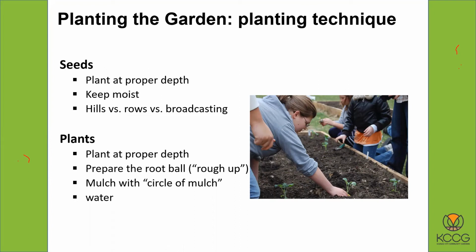And with plants, it's important to remember to plant at the proper depth. You don't want to bury the roots way too deep. So you're going to look at the soil level of the plant when it comes out of its little pot, and that's the soil level that you want to plant at. You don't want to bury it too deep. You don't want to have it sticking up out of the air with the roots exposed.